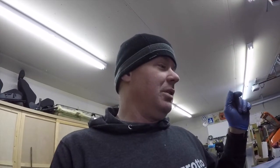There's a lot more to it than I anticipated. I had to pull the intake manifold, the turbo, the axle, drain the cooling system, pull the air box out, pull the down tube. Just a lot of things that had to come out of the way so that I could get that turbo to slip out of the car.